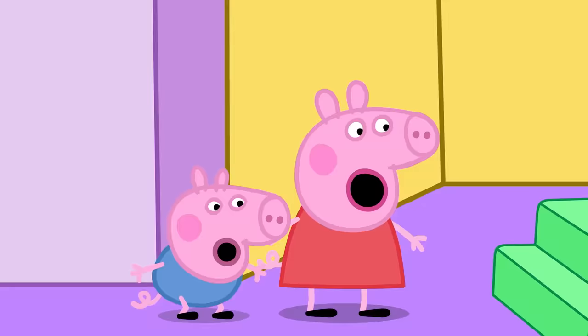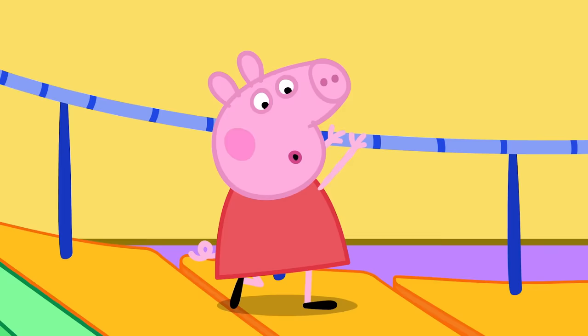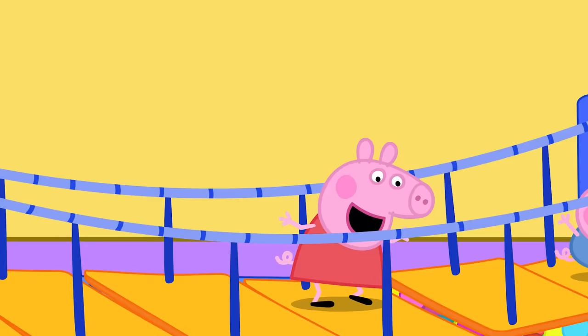Ooh! This is the Rickety Rackety Bridge. Pass through to see the rest of the funhouse. Peppa is moving very slowly and carefully across the bridge. But George thinks it's fun to go very fast. Your way is much better, George. Whee!